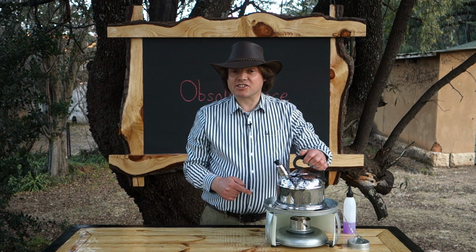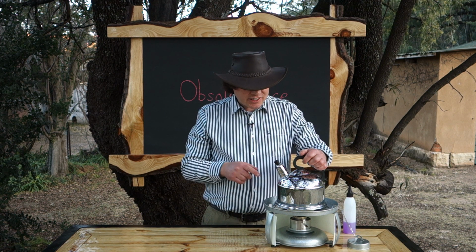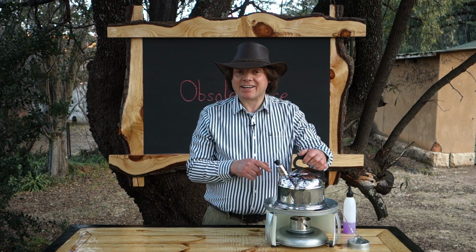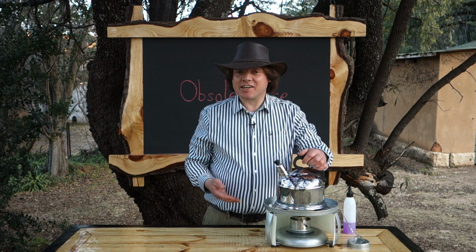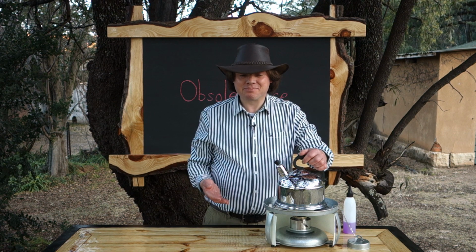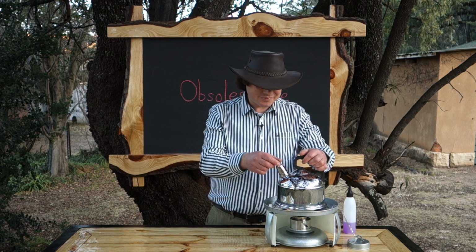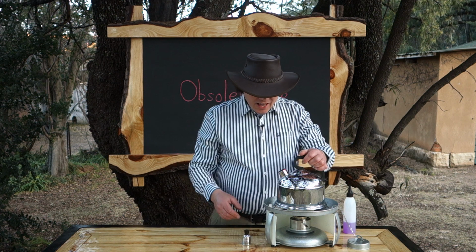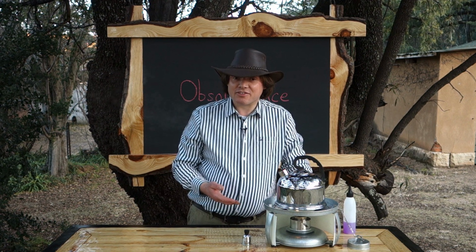I've now filled the stove with ordinary methylated spirit, and it's just starting to boil this 5-pint kettle. You can see it's taking a while. You could say it brews coffee on African time, but then 5 pints is a lot of coffee. I suspect it's not burning quite so hot because it doesn't have the right fuel.